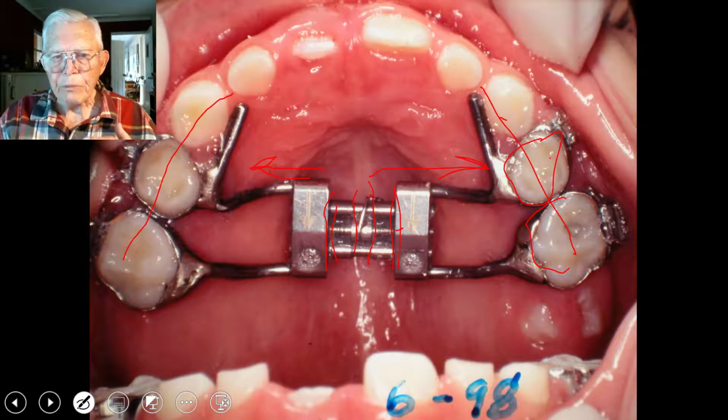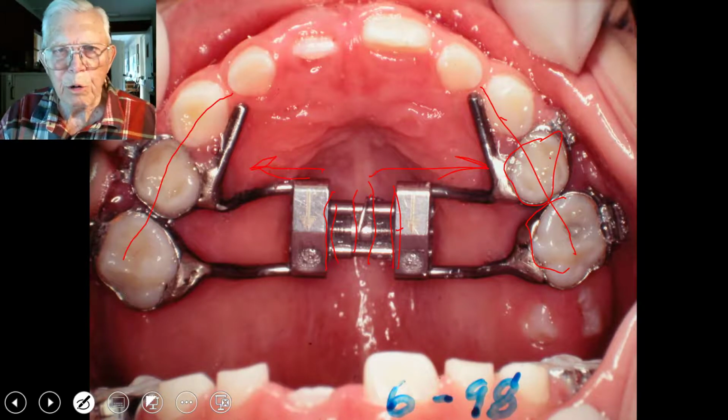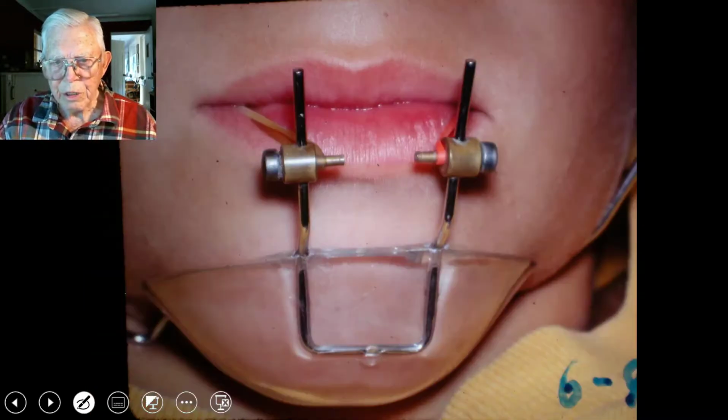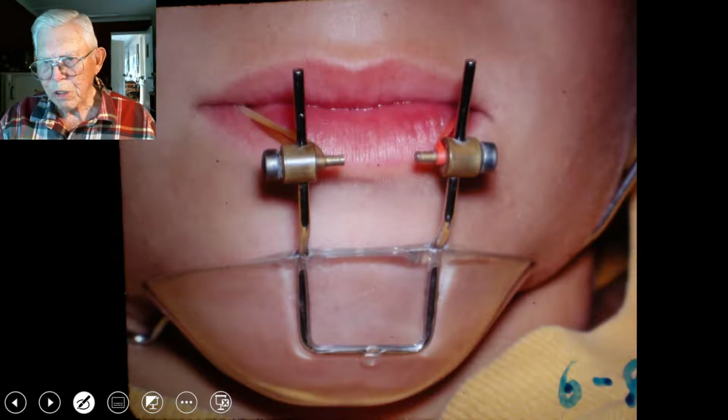If you keep your mouth closed and you swallow, and you have an adult swallow pattern, the tongue will push the whole thing out. That's why anybody's teeth are torqued properly that grew up without any problems in there. Nature does this. Now this is a reverse headgear, and you need to understand how to use this headgear.